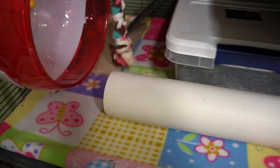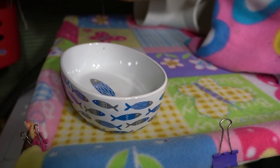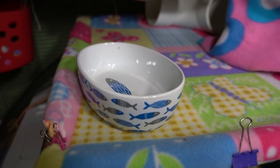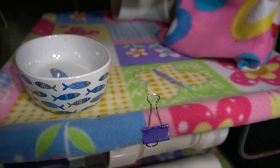I'm using fleece for my rats. I really like fleece for rats. I think it looks really nice, and it must also feel really nice on their feet. I just really like it.